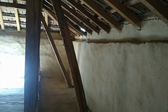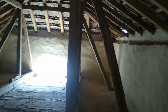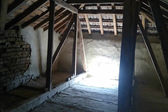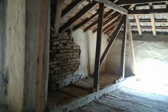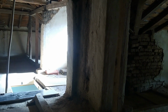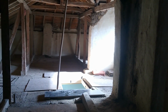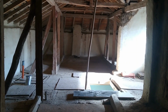So here's the final result of the attic. Excuse the dogs, the sheep are in the back field, and they decided to bark at them. But as I look around, you can see the floor's clean, the rafters are clean. There's some repair work there, this is my next priority. That and the chimney. But those are the results from the before and after shots. Our loft is now clean, tidy and usable.